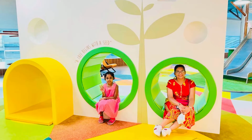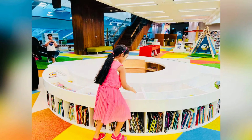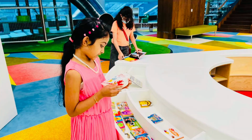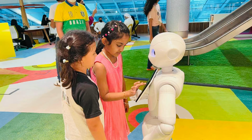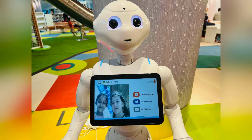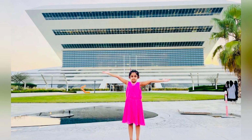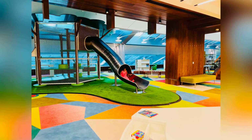If you go to this place, then you'll have a fun and amazing day. This building is shaped like a book opened for reading. So you all must go there and you'll have an amazing day there. Thank you. Hope you like it.